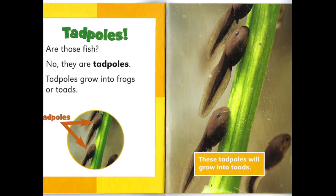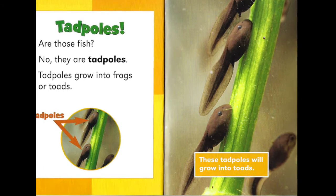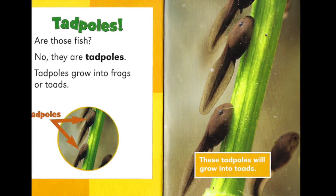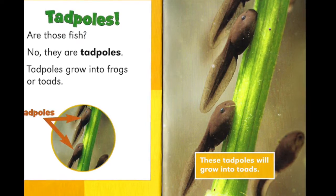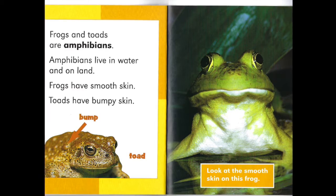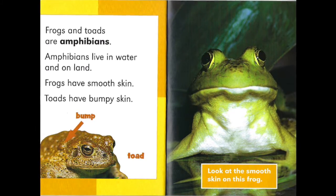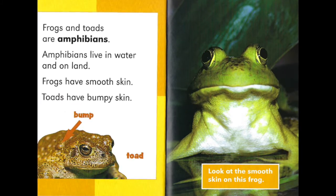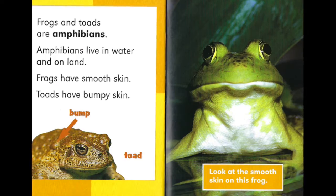Tadpoles. Are those fish? No, they are tadpoles. Tadpoles grow into frogs or toads. These tadpoles will grow into toads. Frogs and toads are amphibians. Amphibians live in water and on land. Frogs have smooth skin. Toads have bumpy skin.